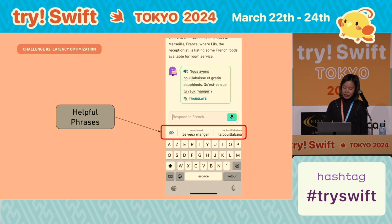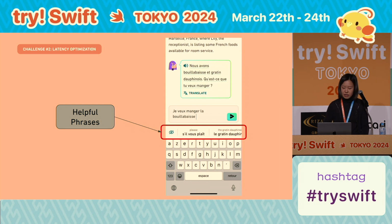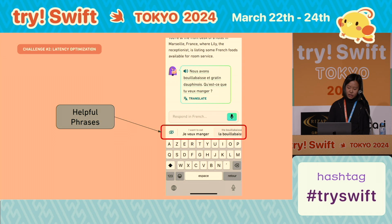The helpful phrases provided to the learner were "I want to eat," "the bouillabaisse, please," and "the." So these phrases are generated by GPT. We feed the conversation history, especially the last character's message, and some words users have learned in other Duolingo lessons. When generating these options, we display them as soon as the user taps on the input bar.